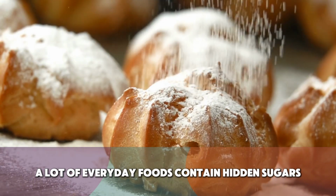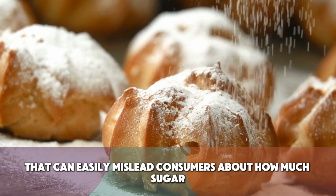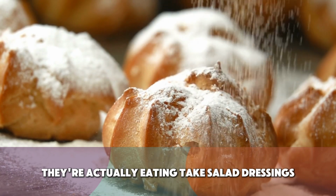A lot of everyday foods contain hidden sugars that can easily mislead consumers about how much sugar they're actually eating.